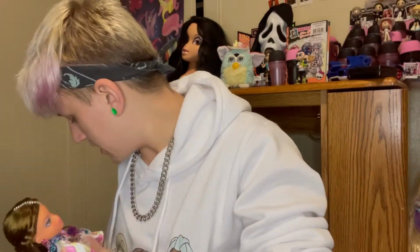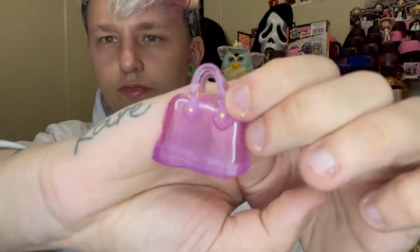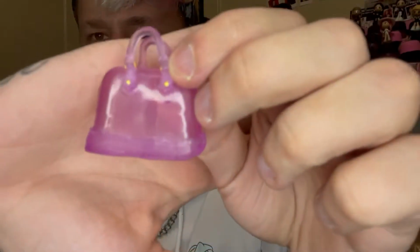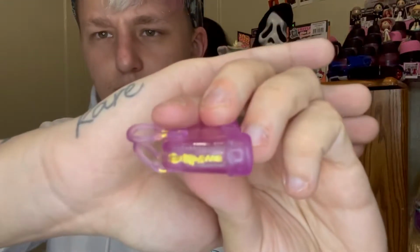She comes with a purse that is see-through, and it says GCDS right here. If you can make that out, like right there. And on the side, on the zipper, it says Bratz.